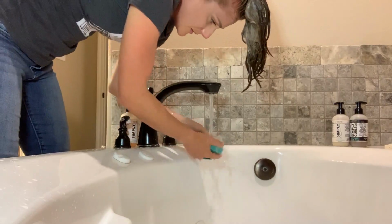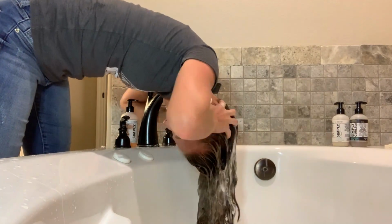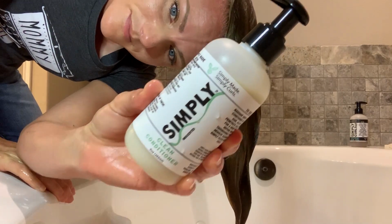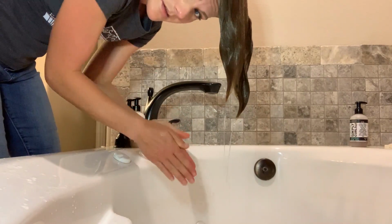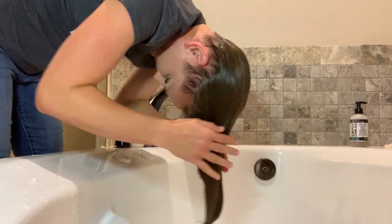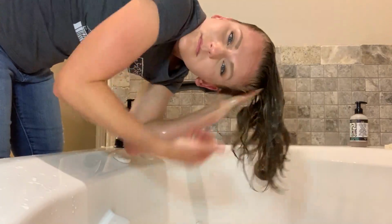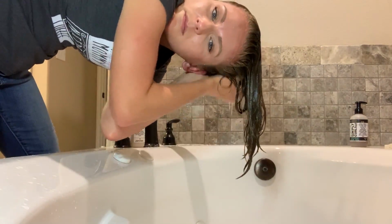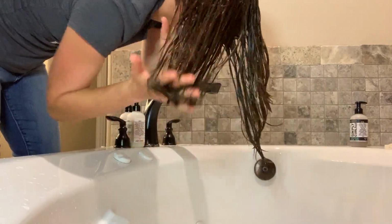Gotta love that scalp brush. That thing feels so good. But washing my hair upside down does give me quite a bit of volume. Now I'm going in with the clean conditioner and working that in, smoothing that over, and beginning to rake it through my hair to start distributing that conditioner into my hair.